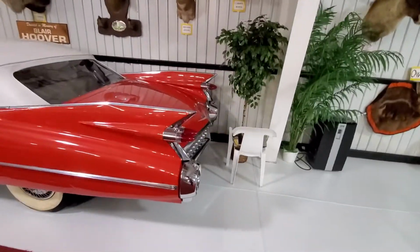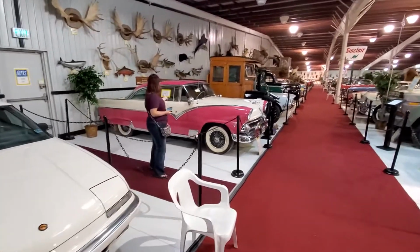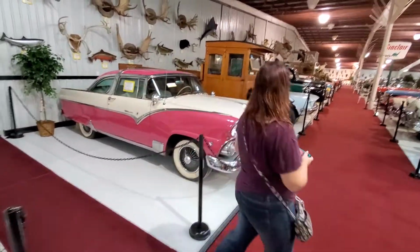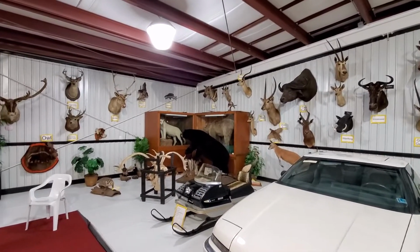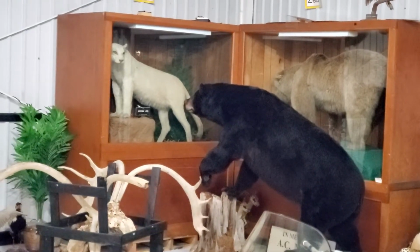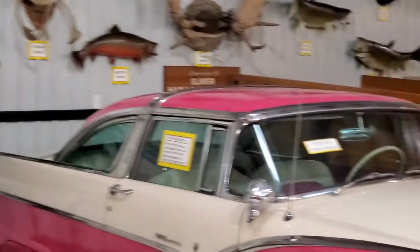This is the car that started it all. The car that started it all, huh? First vehicle that Mr. Grice bought to start his collection. Yeah. Fun. Is that an albino mountain lion? Albino lion. It says Arizona lion. Arizona. Too hot, so they grow them white out there.